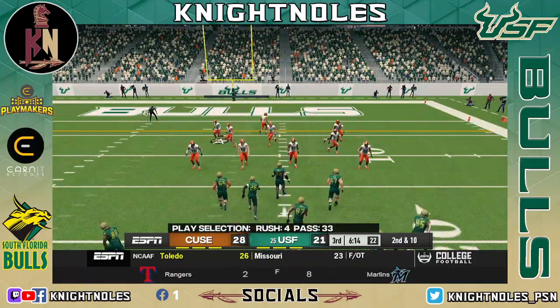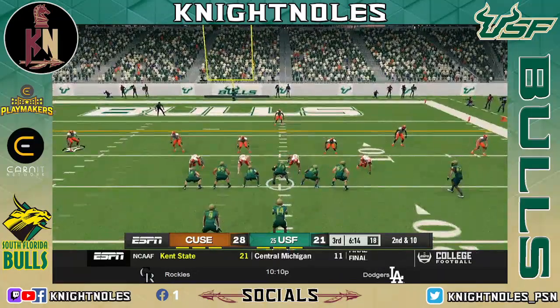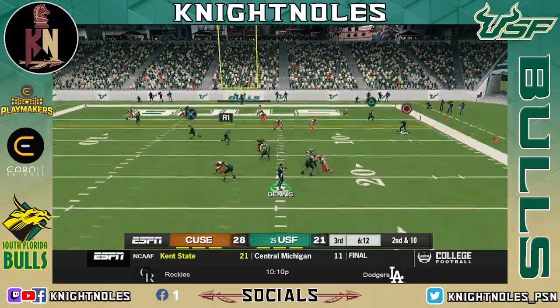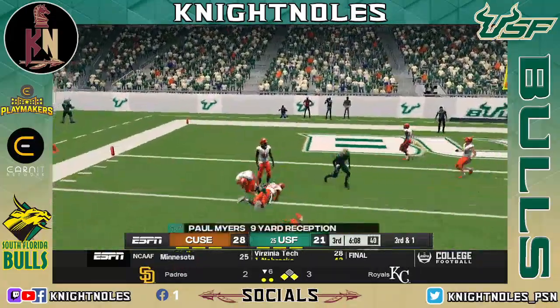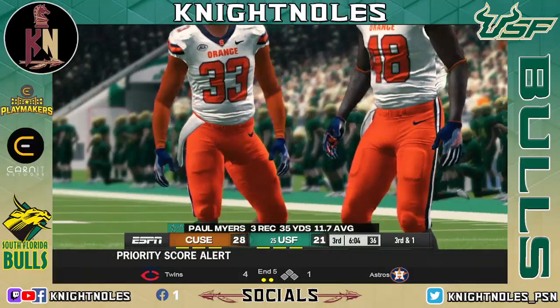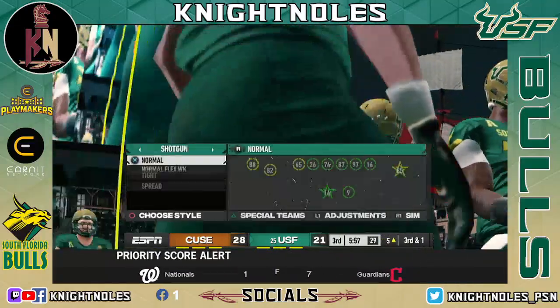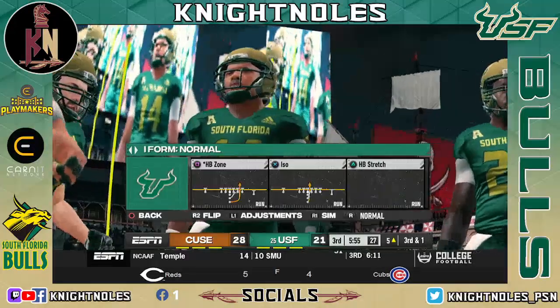Second down, 10 to go. Ball on the 14-yard line. Here we go. Throws complete. He's got space to work. He's taken down around the 5-yard line. You can tell he's got a lot of faith in his wide receivers. Even when he's a little bit off target, they can pull it in and make something happen.